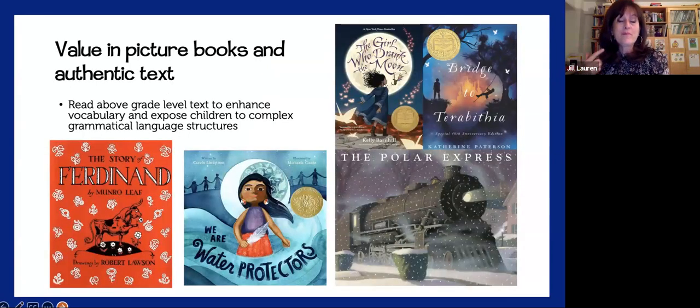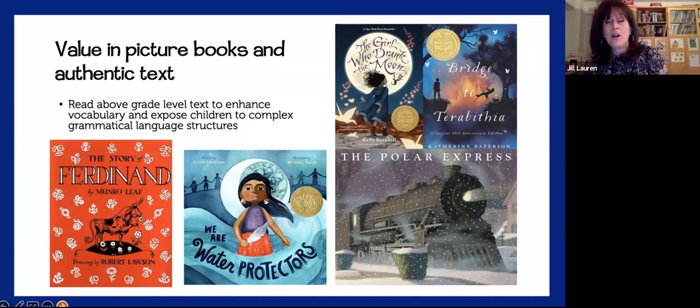Just a nod to some favorite picture books and chapter books. I asked the Whole Phonics team to share their favorite books, and this is what we came up with. Mine is Ferdinand. I love Ferdinand. He's like the peace-loving bull. So, reading above grade level, as Lindsay tells us, enhances vocabulary and exposes children to complex grammatical language structures.